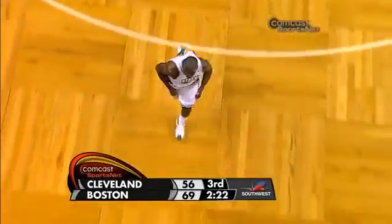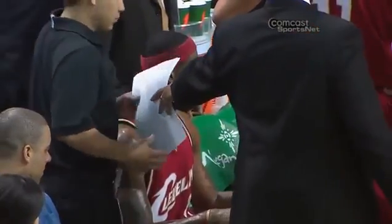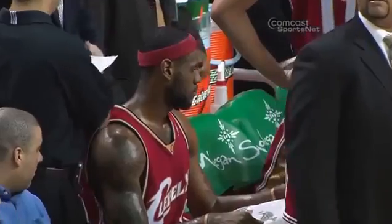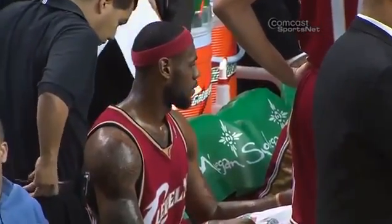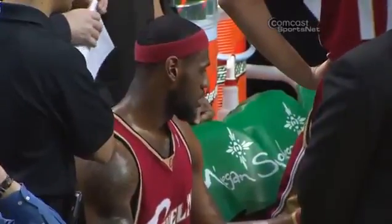69-56, 2:22 to go in the third. LeBron James, soon to become the Cavs' all-time leading scorer. He should sometime later this month of March, he will go by Brad Daugherty in all probability and become the all-time leading scorer for the Cavs. Let's take a look at another Wendy's That's Right replay.